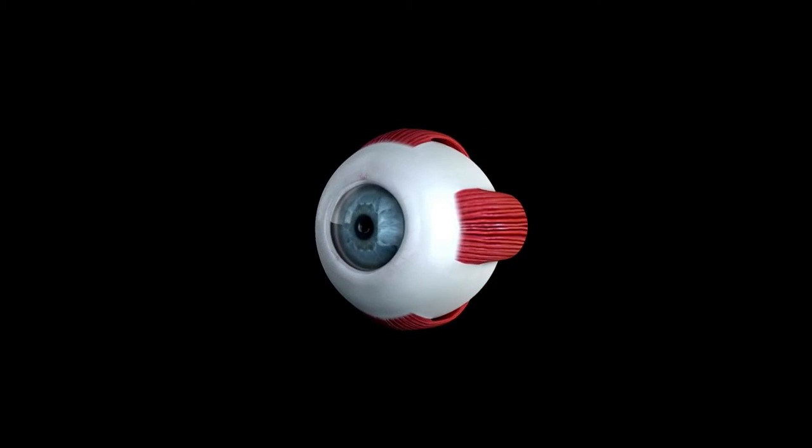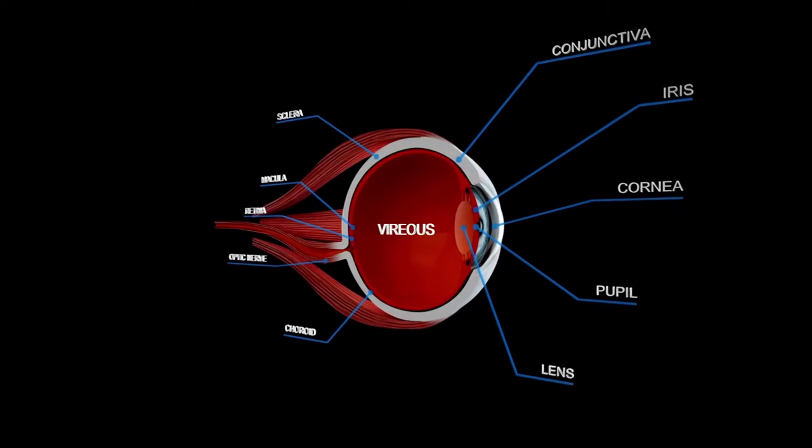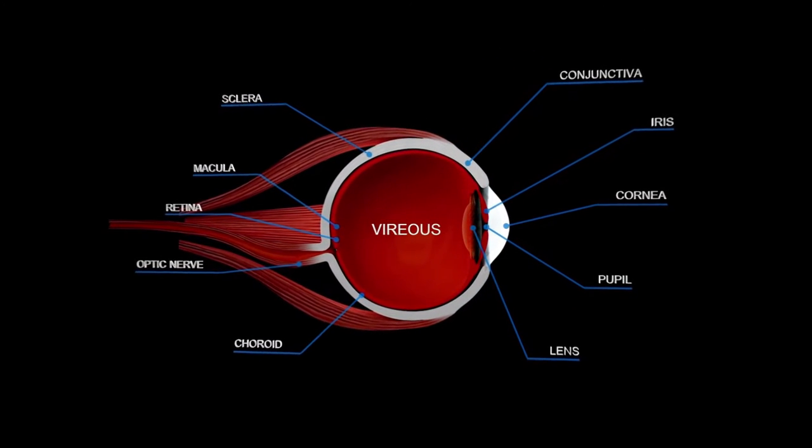This macular degeneration is the result of damage to the light-sensing nerve cells in the part of the eye called the macula. The cause of the damage to the nerve cells is unknown. Genes and family history may play a role.